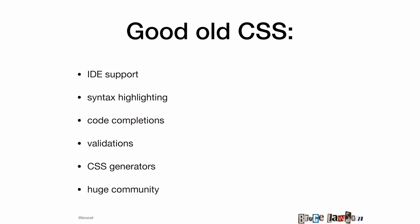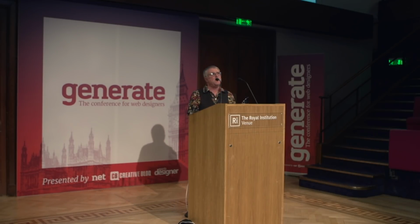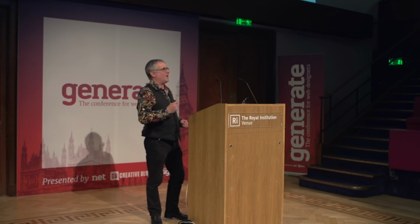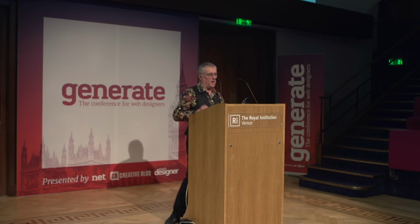You have IDE support, you get syntax highlighting and code completion, you get validation, you get CSS generators, and you get a huge community of people who know how to do CSS. And these people are not second-class citizens in this glorious world of programming on the web.